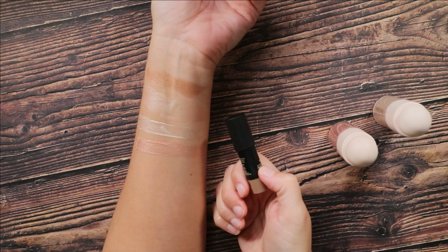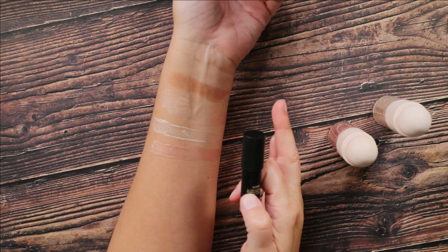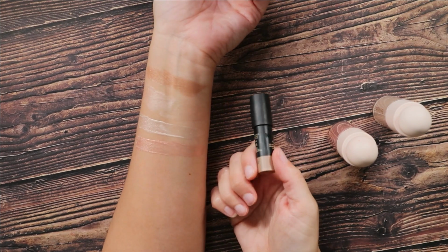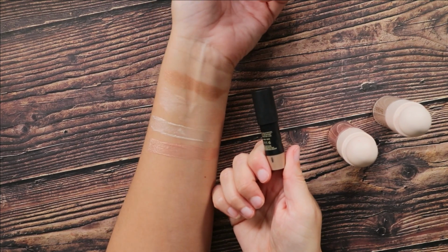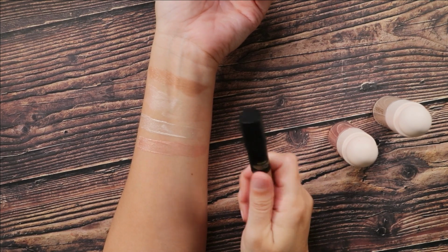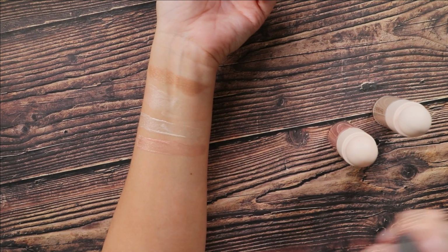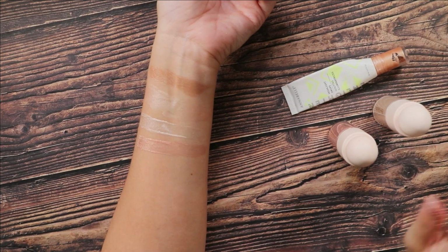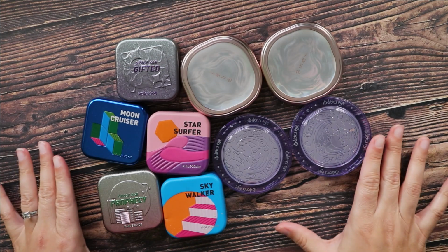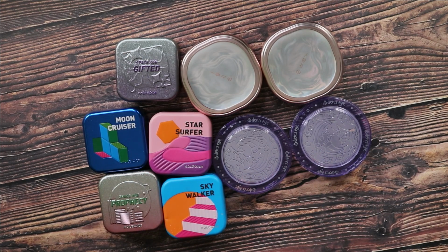It will work in July and August when I have the most depth in my skin, but I don't want to keep it just for a few weeks out of the year. I also just don't really love the stick mechanism for a highlighter. So I'm going to get rid of Nude Sticks, but I am going to keep these other three liquids.